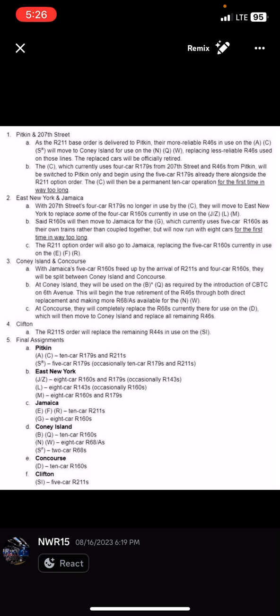So let's move on to my opinion. My opinion is that the only thing I really have a problem with is Jamaica. I don't really think that Jamaica needs the R160s. I don't think that they need the R211s, as they already have the R160s that have CBTC. But I guess since I don't work for the MTA, I can't really do anything about it.